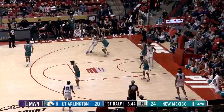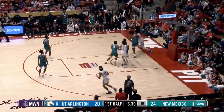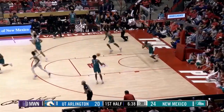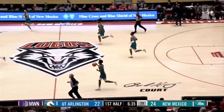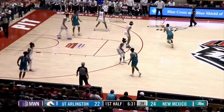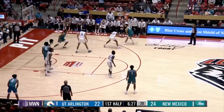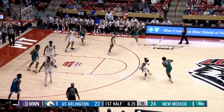It'll stay with Arlington. This is Wilson backing down Toppin. Spins on Toppin, lays it in past JT. Wow, that was a tough move. Went with the left hand on the spin. He showed the right at the front of the rim and then a really nice spin and drop step. 6:30 mark now. Lobos 24, UTA 22.